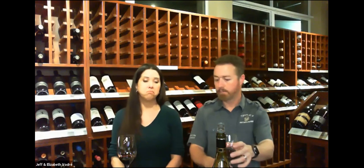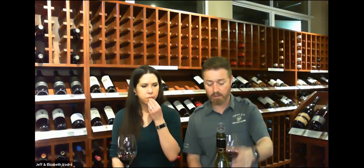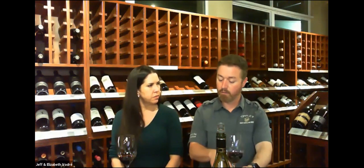Alcohol content on this is about 13%. So we have a modest level. It's not low, but certainly on the lower end of normal for a red wine. But that makes a lot of sense actually in the French styling as well. And it makes sense because this is a cool microclimate, and the cooler and the slower ripening the grapes, the less sugar, and then you're going to have less alcohol.